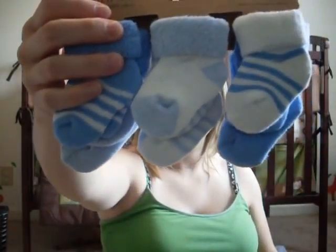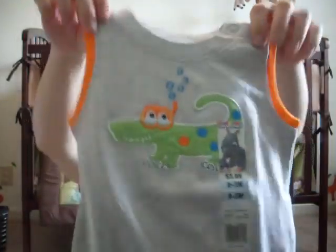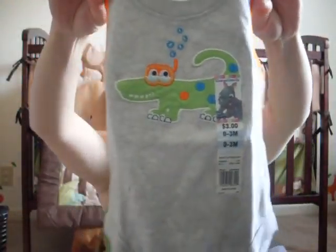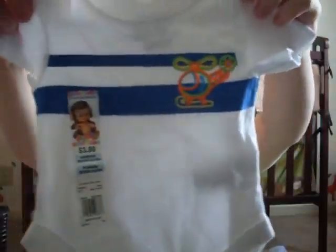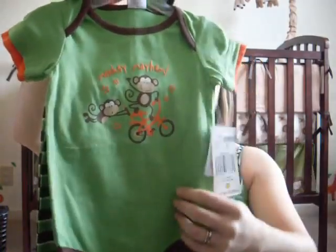6 pairs of socks. They're yellow and blue. They're white and blue, just different patterns. This cute little sleeveless onesie. This one here is 0 to 3 months. Another 0 to 3 month onesie. It says happy. This one here has got a little helicopter on it. This one here is newborn. This one's newborn also, and it's sleeveless. And this outfit with a bib with a monkey on it. It's a 3 piece set. It says Monkey Mayhem on it. And then here are the britches.